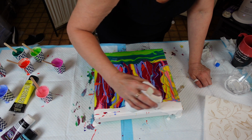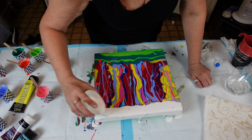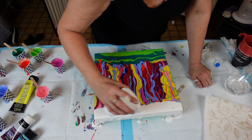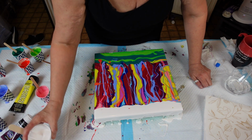We'll see if it'll work with just one swipe. If not, I'll do two. That's why I mixed up a little extra of the white. I want to make sure the edges are covered on the top.